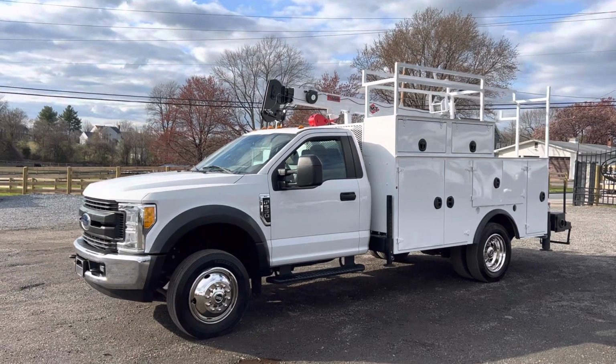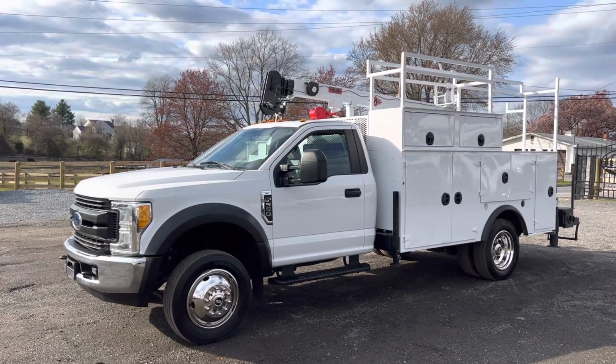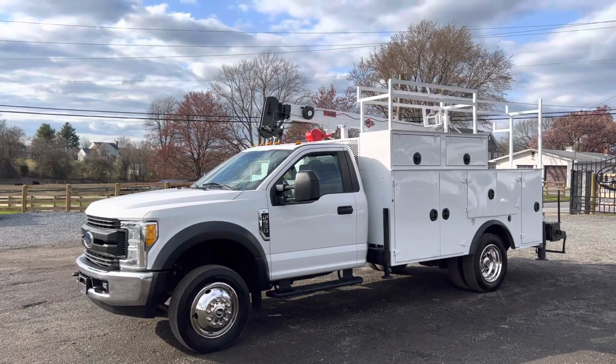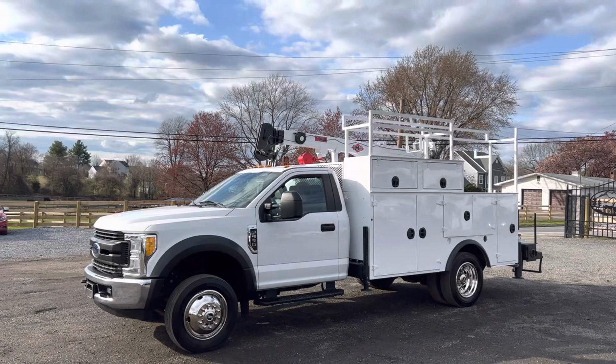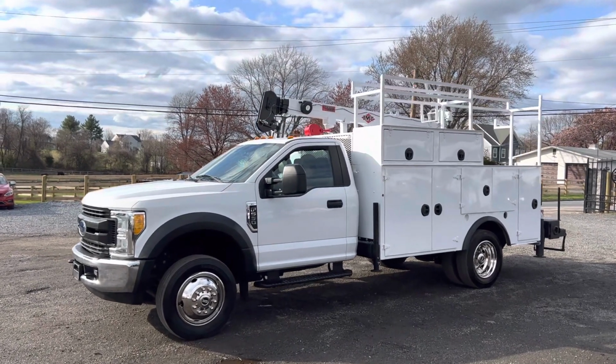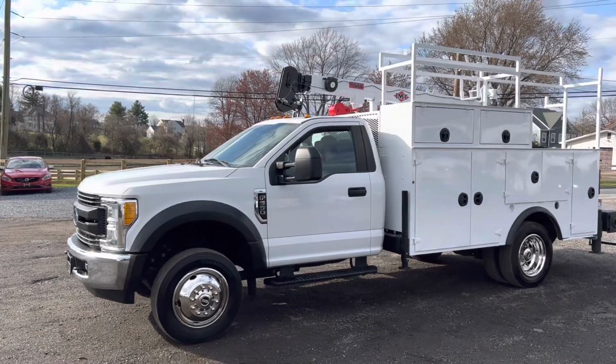Hello everyone, this is Brady with Lewis Motor Company, and today we're taking a look at our 2017 Ford F-550 single cab IMT service truck. It has an IMT 7,500 pound crane. Overall, the truck is in nice condition. It's got 127,000 miles on it.